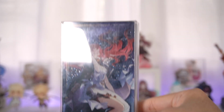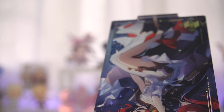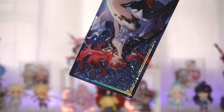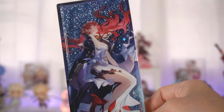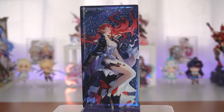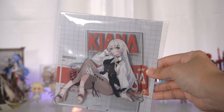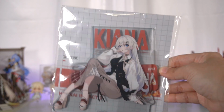Alright, so I know I bought the bundle of 4, but I really just wanted this one acrylic stand of Himeko's light cone art because it's my favorite art in the game so far. So, very nice surprise. This does have water in it with glitter, and I think it matches Himeko so well. Her art is called Night on the Milky Way or something like that. I think for Himeko, it's so perfect. Absolutely love this.